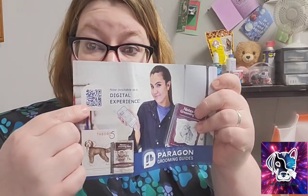It's great. But they're going to be eventually adding in demos in there on how to do faces and how to do parts on the body, for either new groomers or old groomers, which I think is really, really cool. So if you're experienced or not, and you don't have that book, get your phone, get the little QR code, or just look up Paragon grooming guides, and that should pull it up. I was so excited when I came by this.